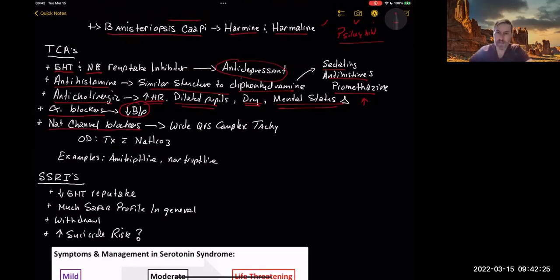So they act very similar to something like procainamide, for example. And this will produce a wide QRS complex, specifically in the overdose situation. These will produce a wide QRS complex, and that paired with the anticholinergic side effects of these drugs will cause a wide QRS complex tachycardia. So the QRS complex gets wide and the rate gets tachycardic, and that is kind of the classic thing.